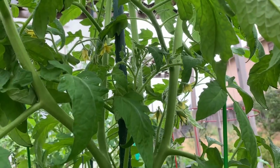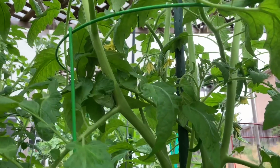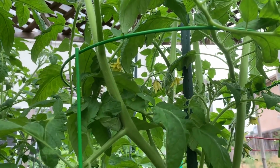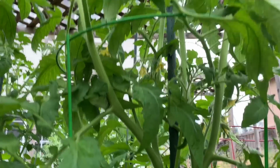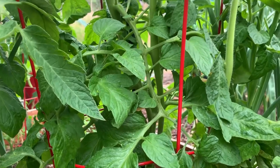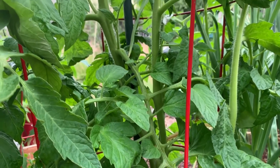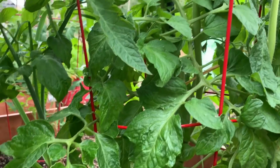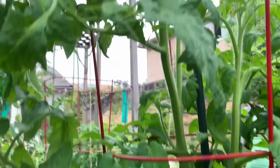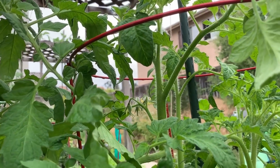So if this one's healthy, I might get some monster tomatoes this year, and that'll be great because these are great in salads and for sandwiches. So I'm pretty excited about this plant. And then over here is the Mandarin Cross, and it's doing pretty well. It doesn't have a lot of flowers. It's mostly greenery. It's got some flowers up here. I don't know what to expect of it.